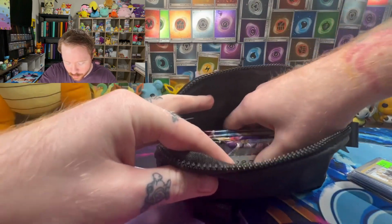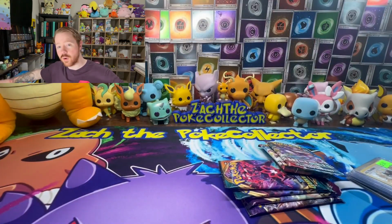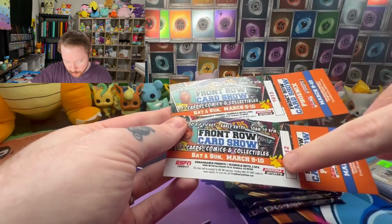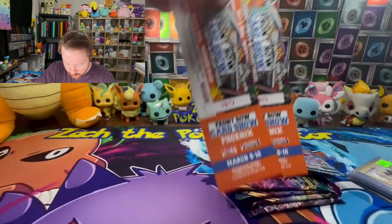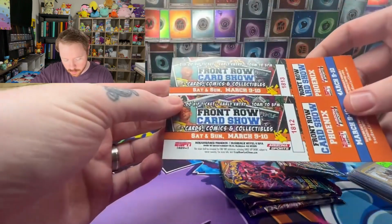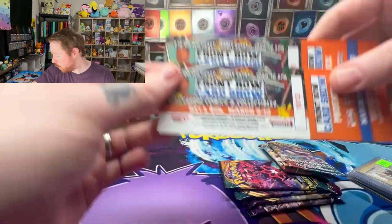I lost track. But what was really cool, we also got these cool tickets for another show from a vendor. So that was really awesome. I like the Pikachu on the ticket. That's gonna get us to go for sure. These are early access passes to the Front Row card show in Phoenix. It's actually my birthday weekend too, so it's gonna be a lot of fun. And yeah, this gets us in an hour early, when all the good stuff is still there, so look out for a video on that.